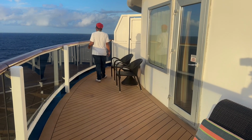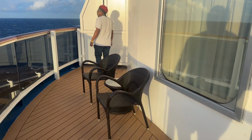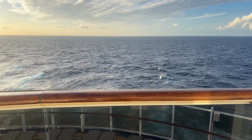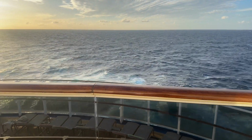But this is probably the perk of this room. That, along with it not being shotgun style, because it's a corner room, you don't walk in at the door and everything's in a straight line. You have some room to the right and some to the left.